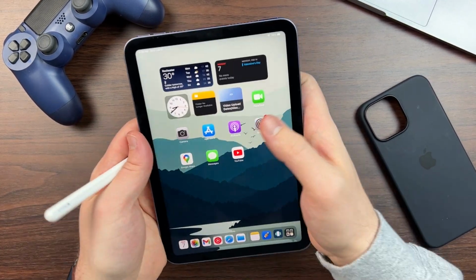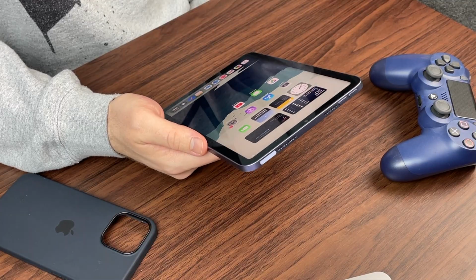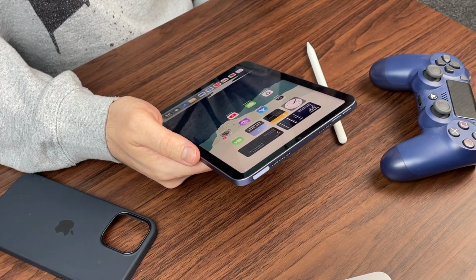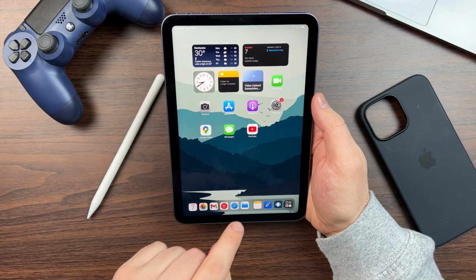It's not super small to use with one hand, but it is small enough to say, hey, I'm just gonna read my book for school on this iPad mini, or just read a book or article on Medium before I do go to sleep.